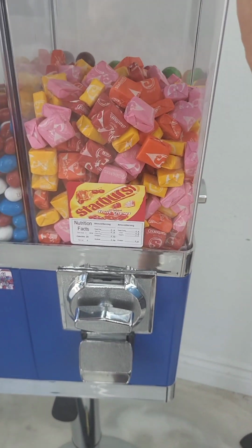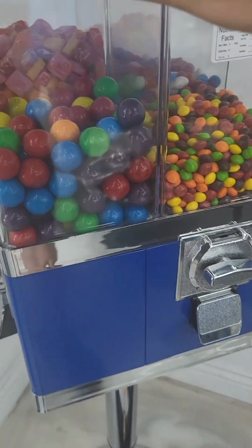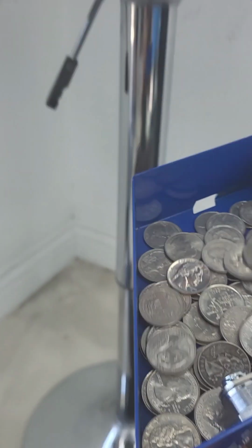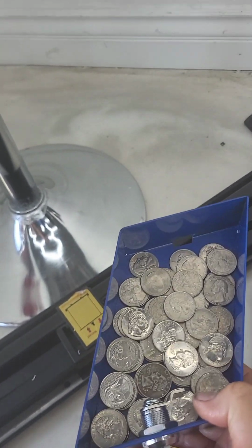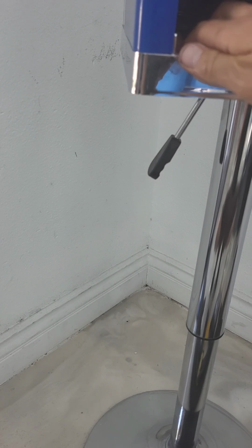All right, I tested the Starburst. They're dispensing correctly. Everything's wiped down, and I do have some ointment down here at the bottom for ant prevention. Let's go ahead and finally get to the good part, which isn't looking that good. But keep in mind, a lot of quarters get stuck in this machine.